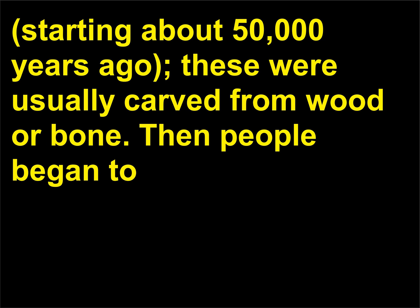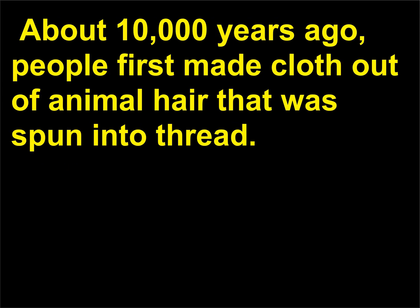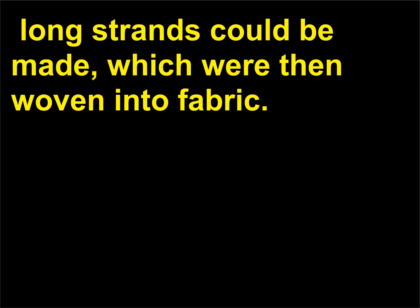Then people began to make cloth. Cloth is material made from threads that are woven together in a crisscross pattern. About 10,000 years ago, people first made cloth out of animal hair that was spun into thread. When the short hairs of an animal were overlapped and twisted together, long strands could be made, which were then woven into fabric.